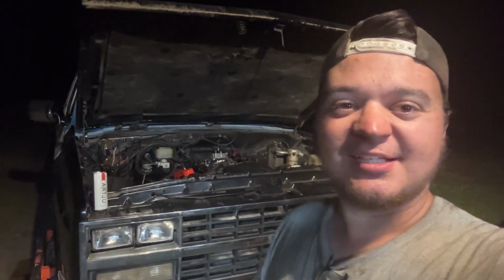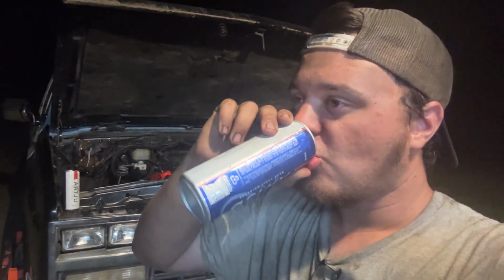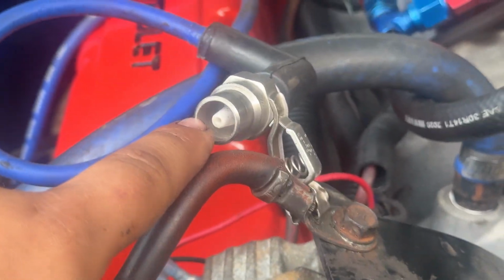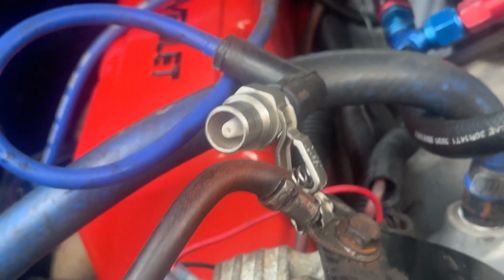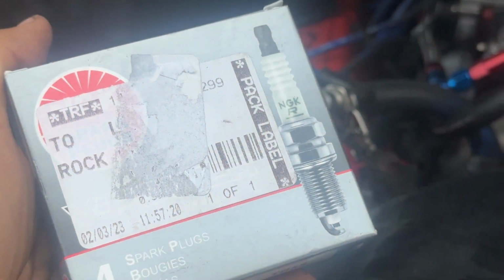Who knew that putting another transmission in your truck would make your truck stop running? If this one is actually functioning, and like I said, if we see a gap shoot across here, which I'm at this point gonna assume that we're going to be throwing a brand new set of plugs in it, and it'll probably fire right off.